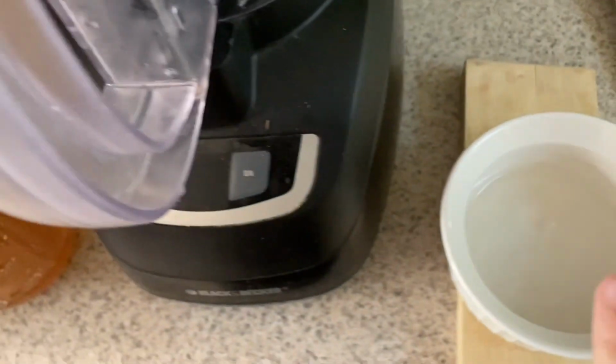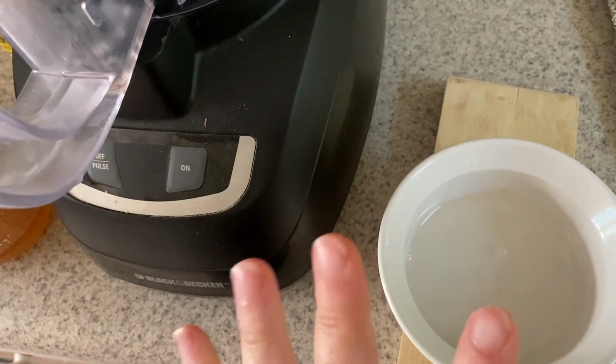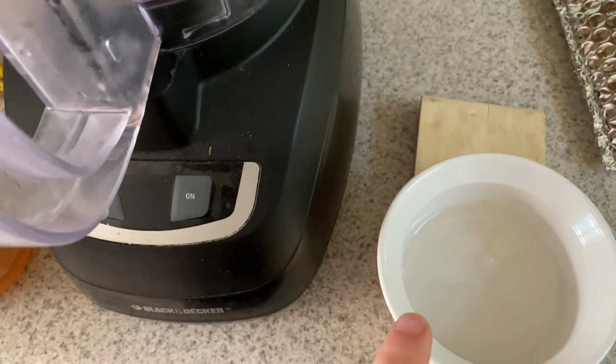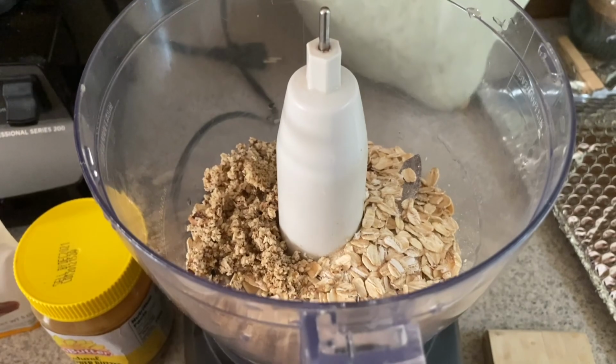And then I melted about 1/8, maybe a little bit more than 1/8, it might be closer to 1/4 actually, it might be a little bit double, of coconut oil. And I'm going to blend all of that together, shape it, and then refrigerate it.